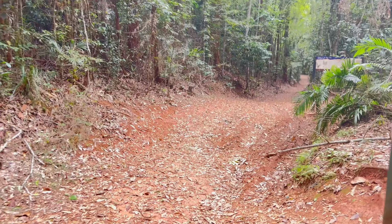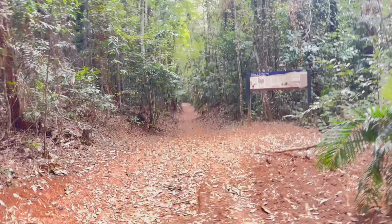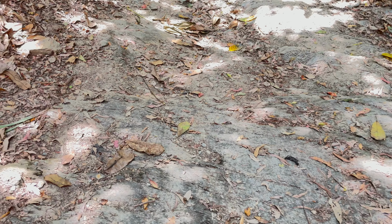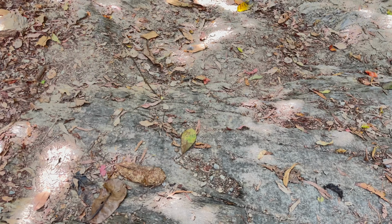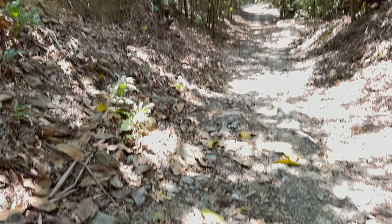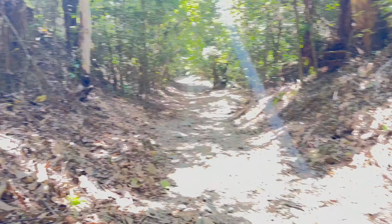This is going to be a much easier trip, mostly downhill. I said earlier that I was looking forward to coming down because it'd be much easier, but that throws up a bit of a challenge as well. This is so steep here that you've got to be super careful coming down. And as I said, a bit of a challenge. So you just got to take your time.